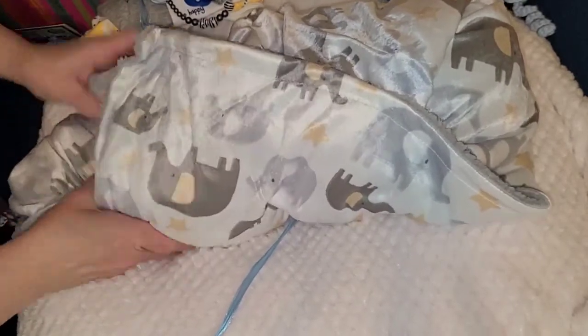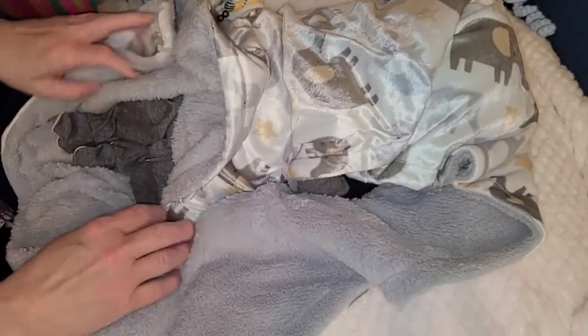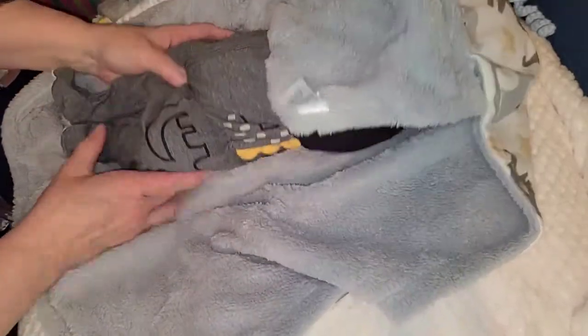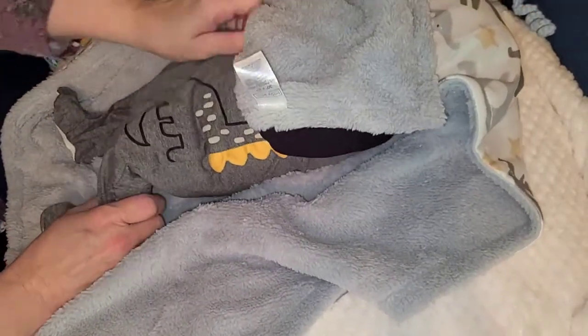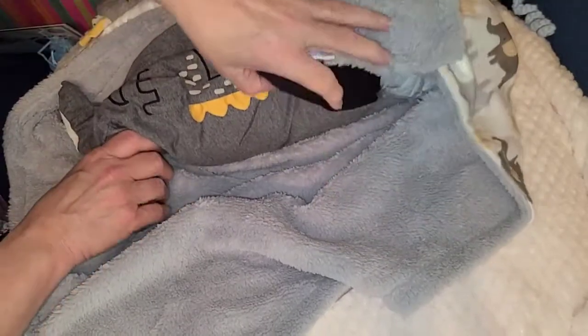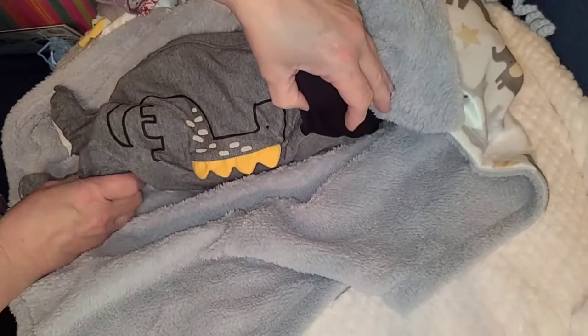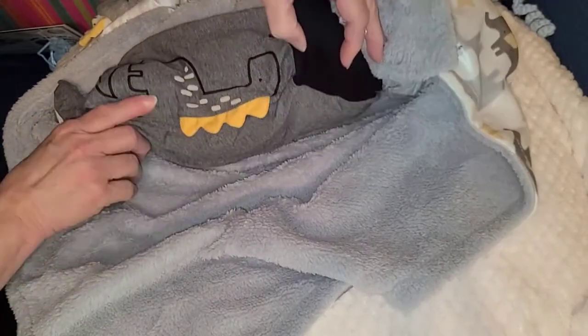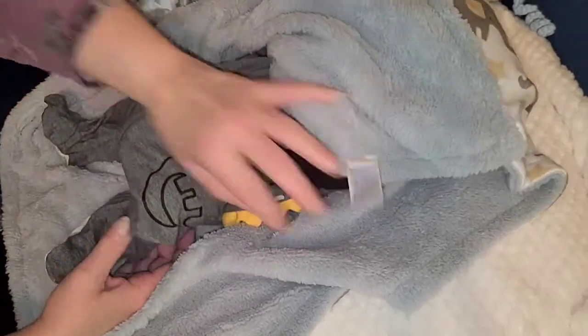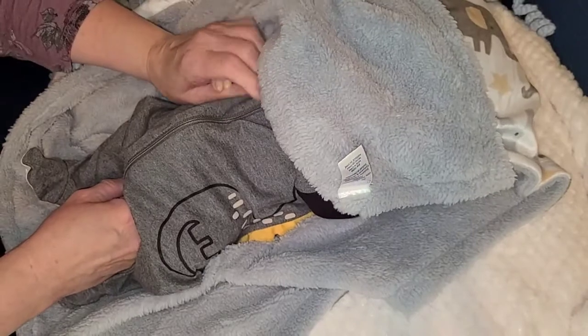So this is his feet. We're gonna start at, oh my goodness. Look at there. What is that? Do you call that a dinosaur? See, I told you it's a dinosaur thing. Oh my goodness.